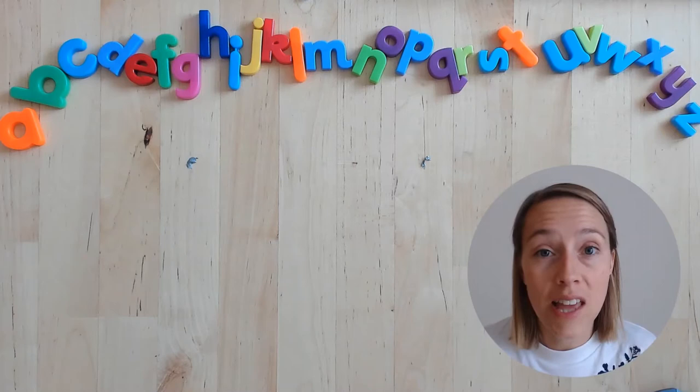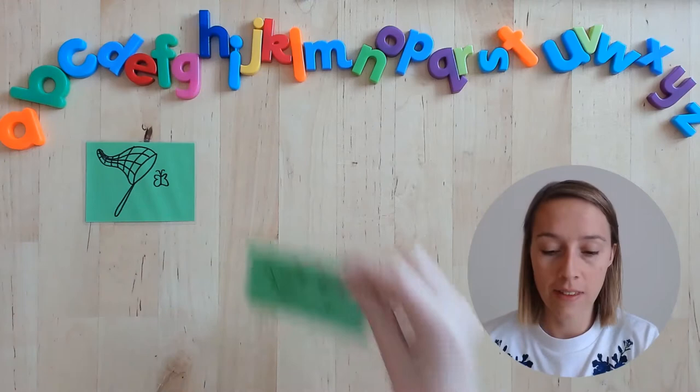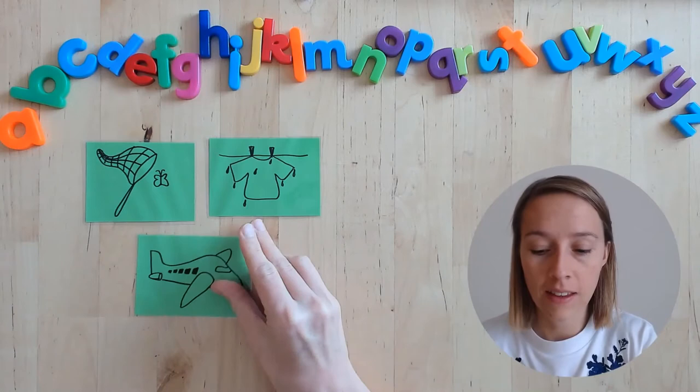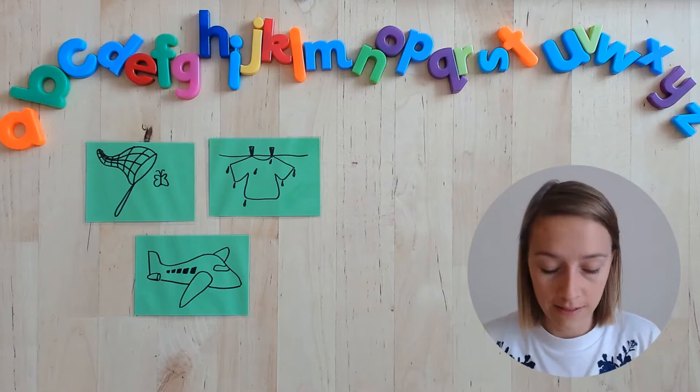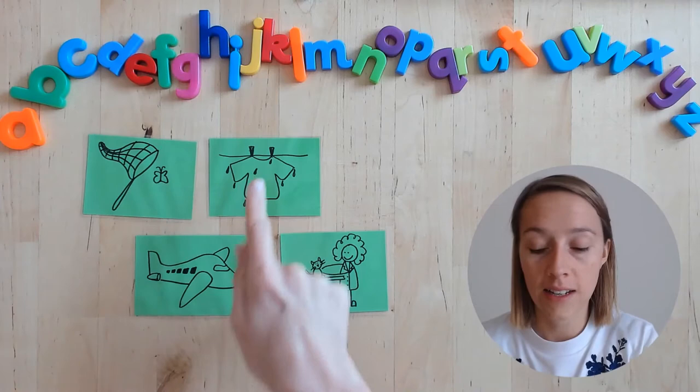The first one is a net. The butterfly is about to be caught in the net. Wet. This t-shirt is very wet. Jet. You might fly to another country on a jet. And this one is vet. When your cat is sick, you'll take them to the vet. So we have net, wet, jet, and vet.